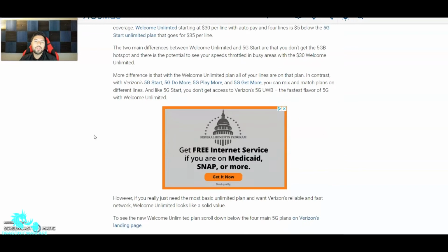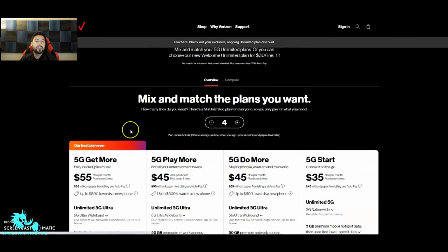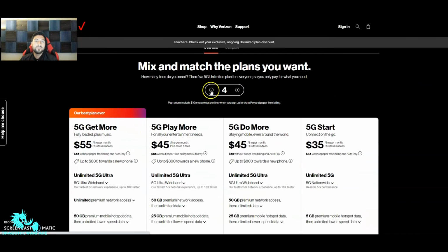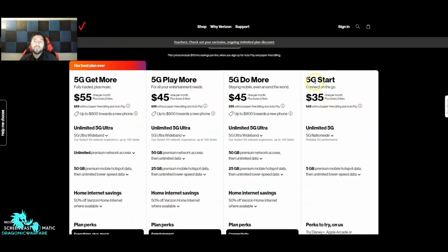So let's go ahead and check it out. Welcome Unlimited should just take us here. So here it is, guys. For 4 lines. Remember, this is for 4 lines, and then we'll look at just doing 1 line. So for 4 lines, the 5G Start, Connect on the go, it says $35 a month plus taxes and fees. Of course, it's not T-Mobile, man. It's not included.